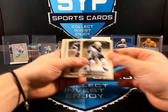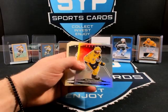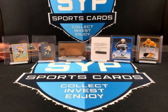Verhage, silver. Yari, silver. Forsberg, rainbow. Kata hat. And McDavid, wire photo for Edmonton. And two boxes to go.